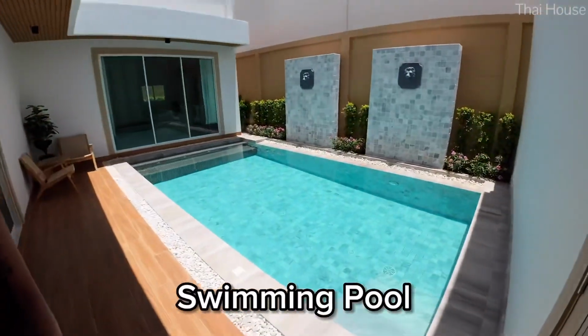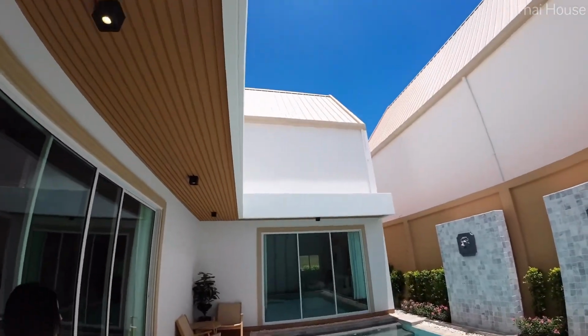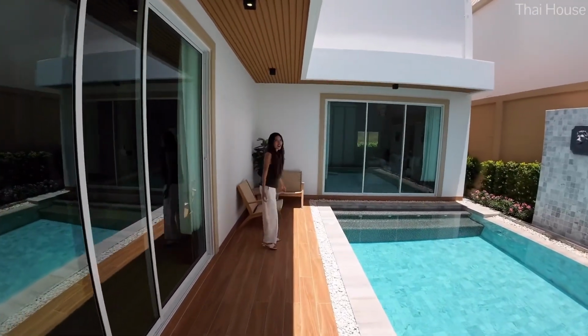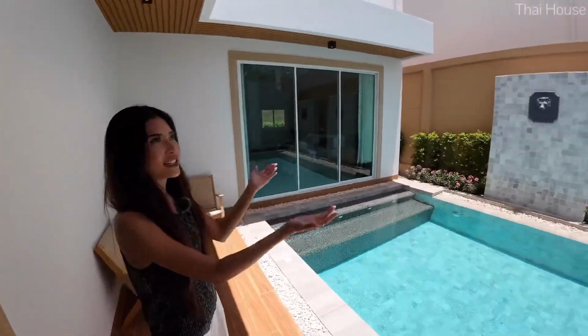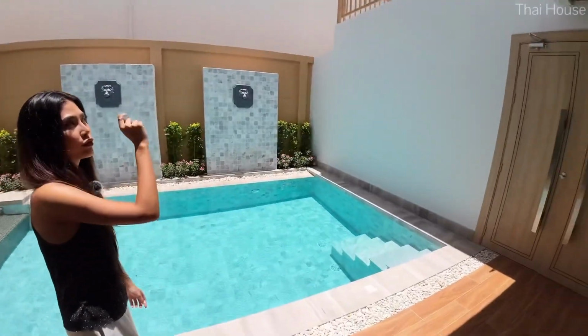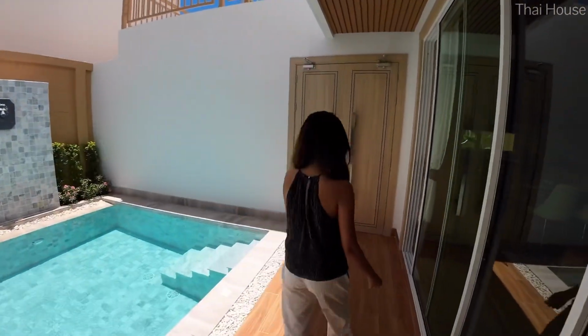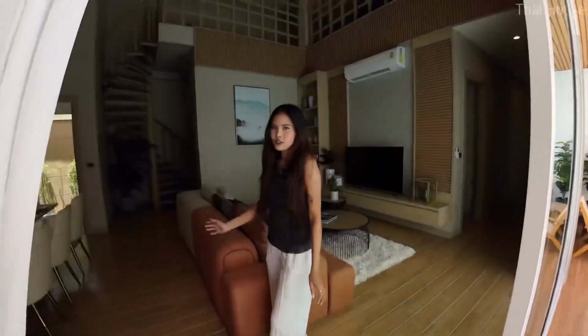Wow, the pool, so nice. Do you see this style? It's really cozy with the pool, and you get the sunlight here. From the rooftop terrace, you will see the pool. It's a very good idea. And then this sliding door, you can finally enter the house.